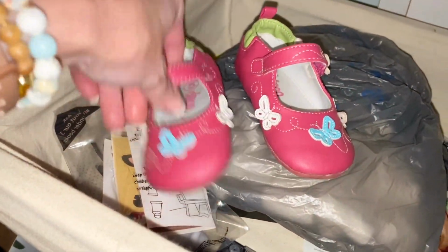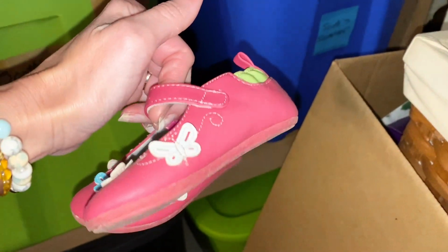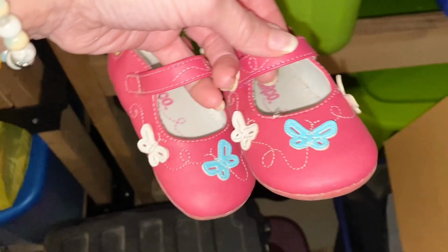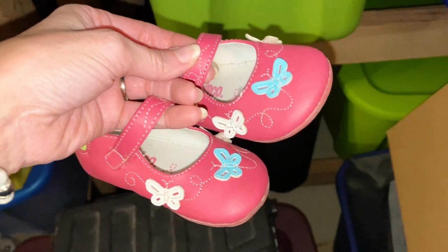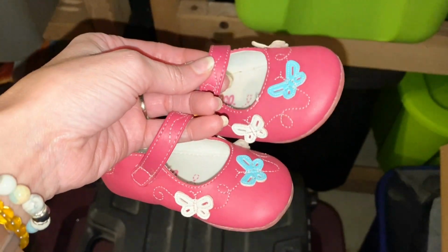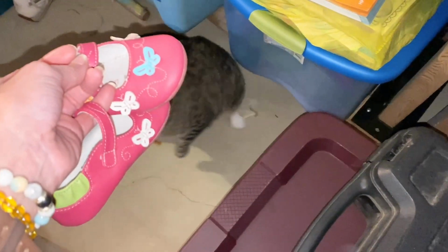And I just found these. These were little baby shoes that I was going to save for my baby girl. But since I keep having miscarriages, I'll put them into the yard sale, and hopefully another mommy with her baby girl will be able to use them.